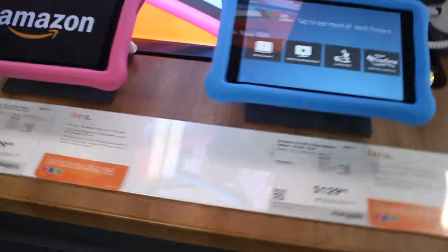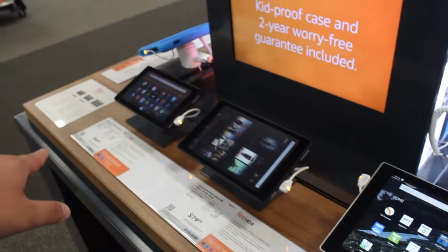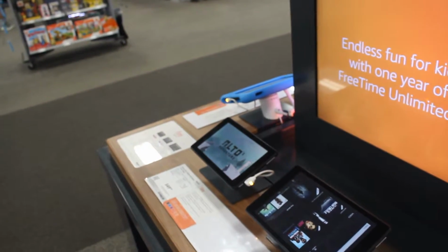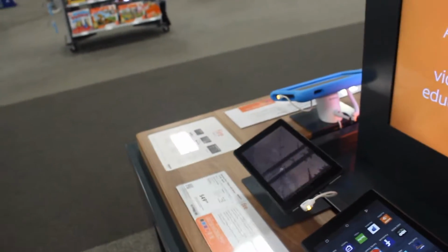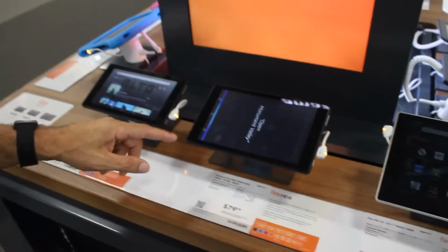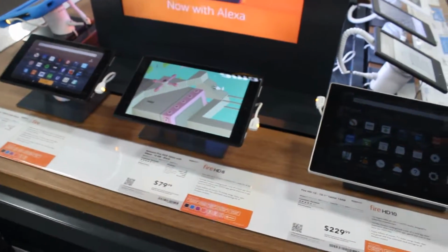Then they got their kid tablets, and they got their standard. There's the Fire HD 10. There's the 10, 8, 7. Are these the new ones? No, that's the old one. That's the new one, I think. Yes, it is with Alexa, so that is the newest model that came out a couple weeks ago. It's a good price, $80.